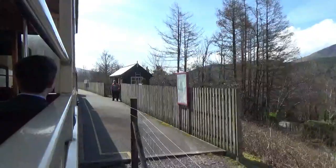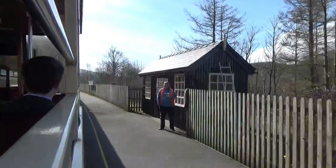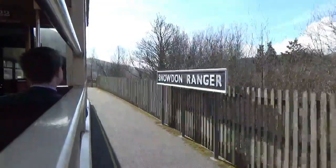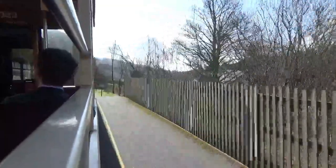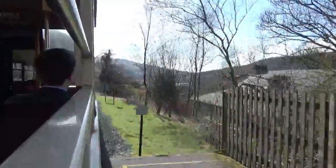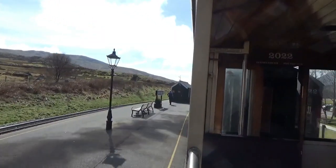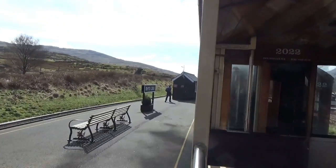Snowdon Ranger was the North Wales narrow gauge's terminus from 1878 to 81. There was once a hotel here, now a youth hostel, and passengers could alight for an 8-mile walk to Snowdon summit. The present station at Rydw is on a new alignment.